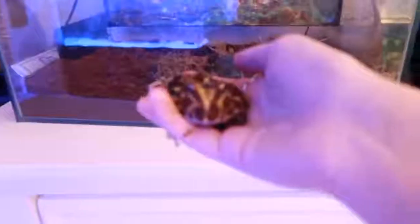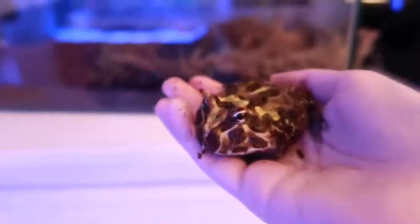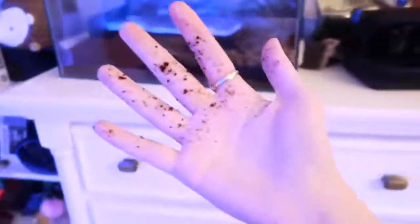So here we have Asteroid. Pac-Man frogs literally do nothing, but I still love him. And he is a baby. He is going to get about the size of a dinner plate one day. That's him. You can go back in there, little dude. Go back in your hole. I'm sorry I disturbed you. Ugh. I love holding my pets.